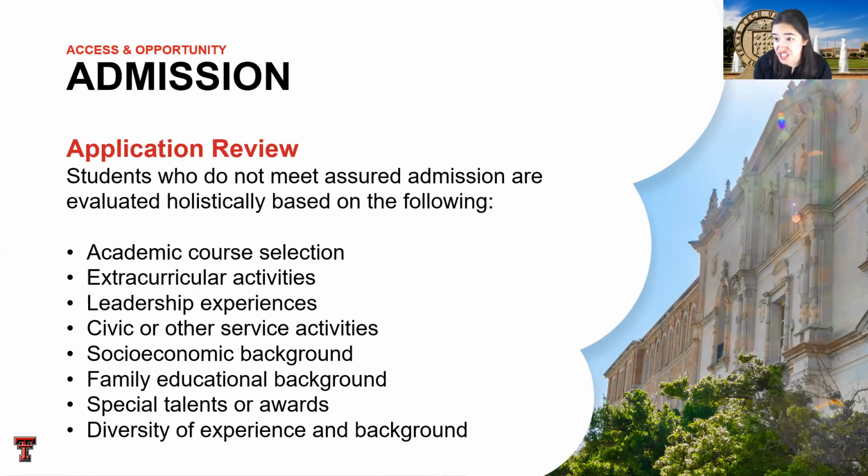Maybe you volunteered somewhere, maybe you worked somewhere, maybe you had to be taking care of your siblings because you had to look out for them. And then we're also looking at the diversity of your experience and background. Basically, whenever we're talking about this, it's like if you submit an essay or letters of recommendation.